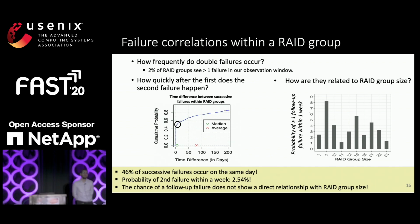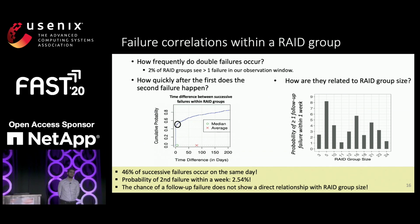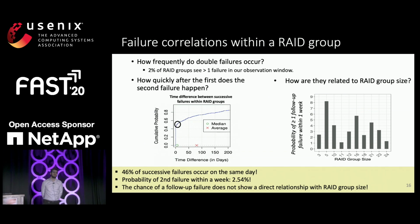Hi, Sarah McAllister, CMU. I was wondering if you looked at failure rates when you had multiple factors coming into consideration, say that you had a high density disk and it was also on various different firmware. What was happening between those correlations?